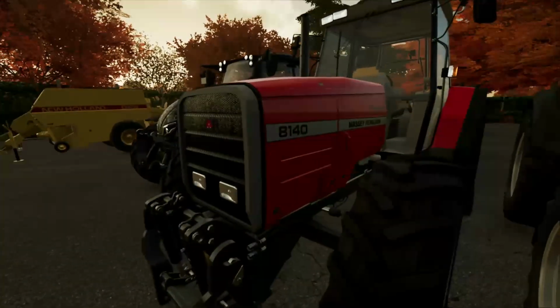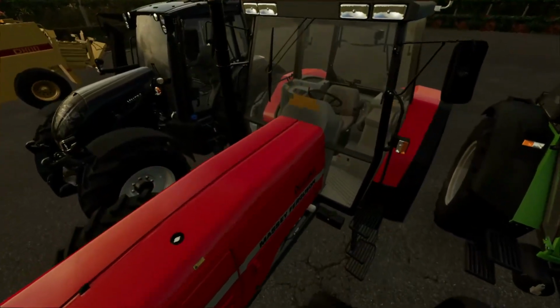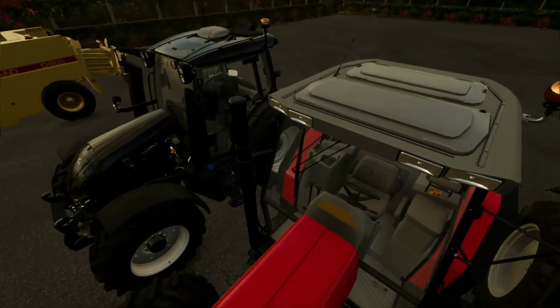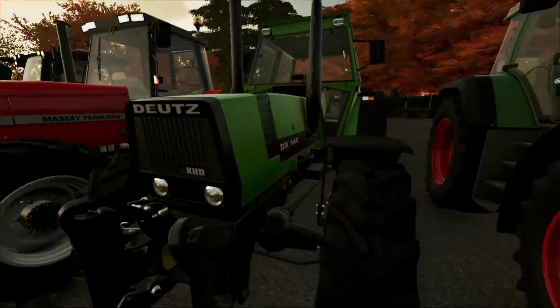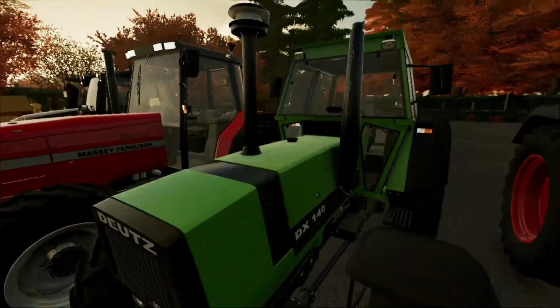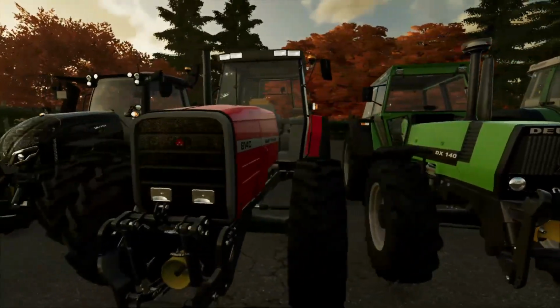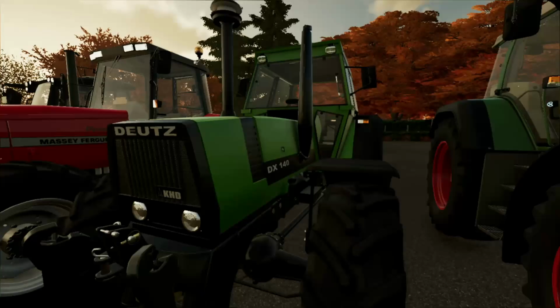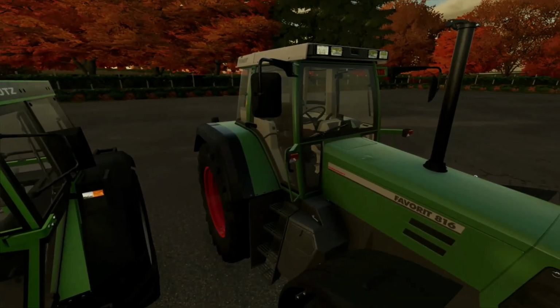Well, this one's about the same power, the 8140 Dynashift. This looks alright, actually. This one's considerably cheaper than that, and about the same horse. This is the smallest one, the DX140. Equally, I suppose, as good in its own right, but these are all going up a scale. It's very small, and then you've got the Fendt 816.